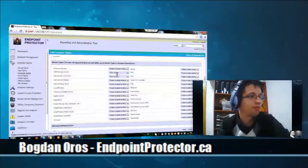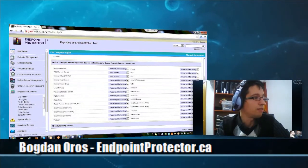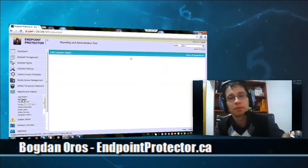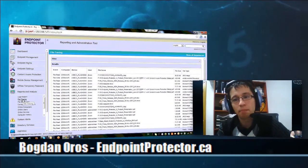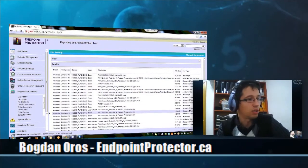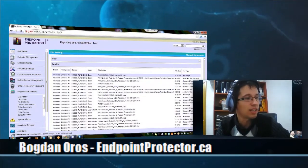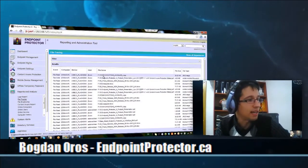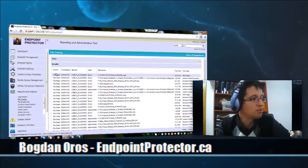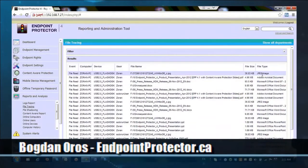So if, for example, you manage to allow the USBs, then we also have the possibility of logging everything which is happening with those devices, with the USBs in particular. So for example, whenever the user is trying to copy files on the USB, if he's allowed, we have the possibility of knowing exactly what kind of file the user copied. So for example, here in this file tracing report that you can see, we see exactly what was the user's activity. So this user tried to read some file from this device. This was the file name, the file size, and the file type.